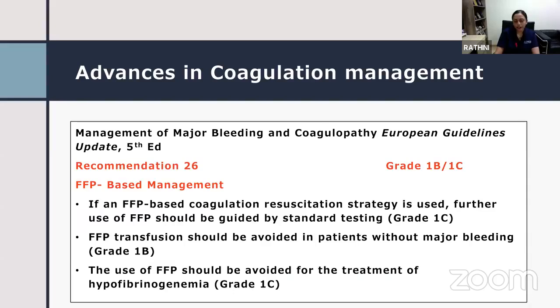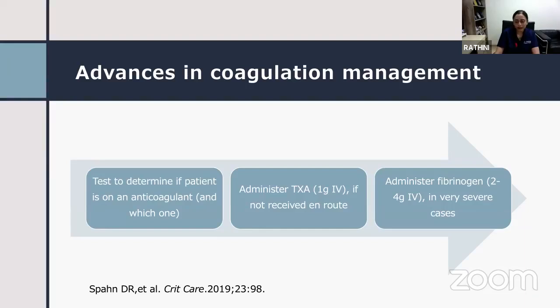Further, recommendation 26, evidence grade 1B, 1C, with regards to fresh frozen plasma-based management. If an FFP-based coagulation resuscitation strategy is used, the further use of FFP should be guided by standard testing. This is grade 1C. However, if the patient does not have major bleeding, it should be avoided. And the use of FFP should also be avoided if there is a treatment for hypofibrinogenemia. This is evidence grade 1C.